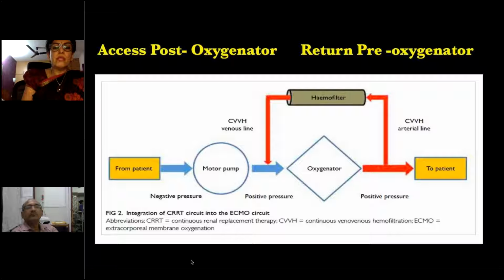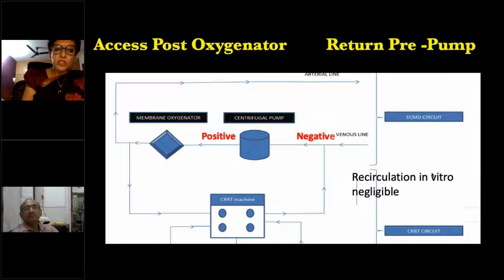So now let's go through this. Access can be post-oxygenator and return pre-oxygenator. Access can be post-oxygenator and return pre-pump. So pre-pump means it is in the negative, so from a positive to a negative. But remember, there is recirculation because your oxygenated blood is going back into the deoxygenated side. So there is some amount of recirculation, but it's negligible.